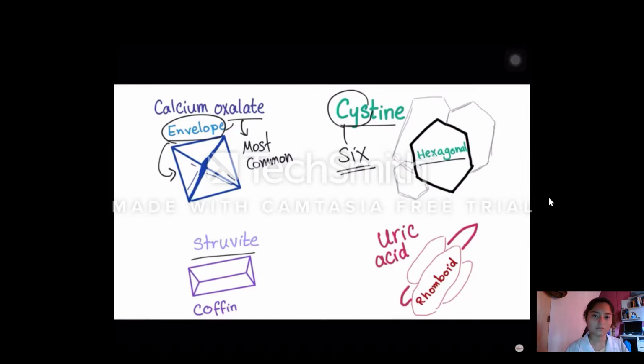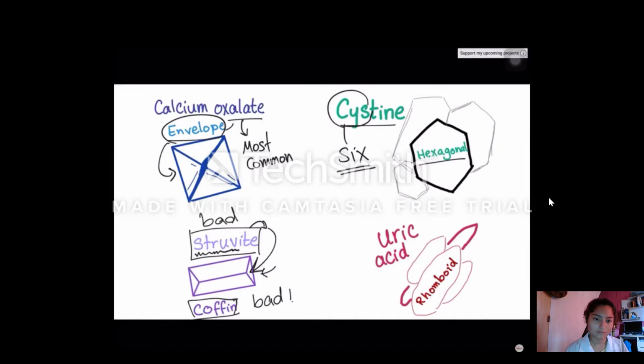We have the struvite stone. Struvite stones are bad, like really bad. The shape is coffin, which is bad. The way I remember it, you can say struvite as starve to death, and death is related to the coffin, of course.